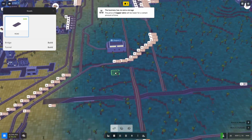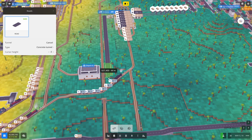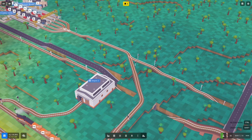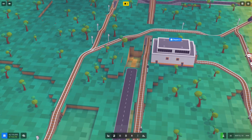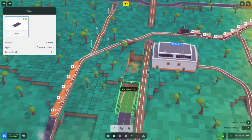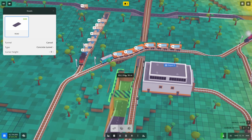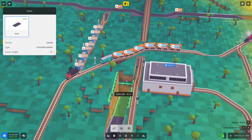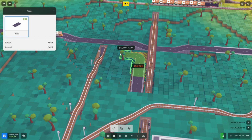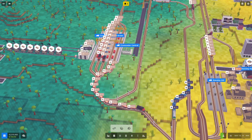Let's have a look. How do we want to get over here? Let's go into a tunnel. Always difficult doing a tunnel on a slope. But we can try again. Okay, let's go slightly deeper. There we go, that's not too bad. And let's see if we can maintain the depth. Right, and we shall emerge here, and we'll just connect up there like so. Okay, it's a little messy, a little funky, but that's fine. Quite happy with that.